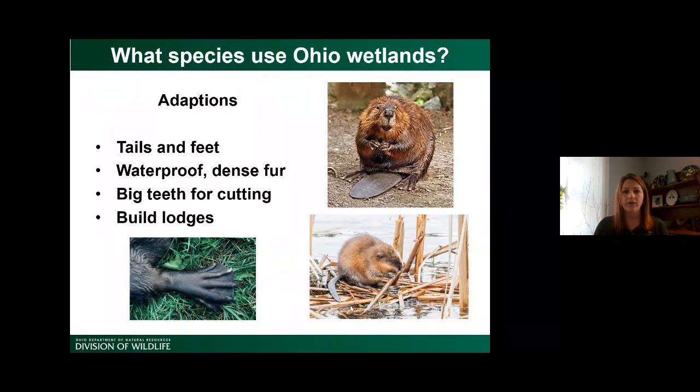They also have that beautiful, sleek fur. A lot of aquatic mammals have oil glands that provide protection to their fur and almost waterproof it. So they're going to have a couple of different layers of fur. They have an internal layer closer to the skin that provides a lot of insulation. And then they have that outer layer that gets nice and glossy and almost waterproofs them. This allows them to stay in the water in our cold temperatures and continue to live in Ohio even throughout the winter. Whoops. Sorry.